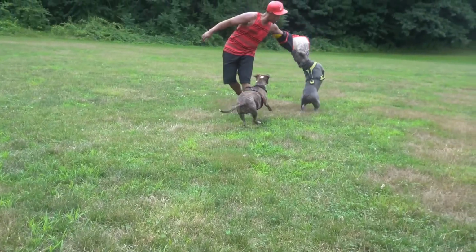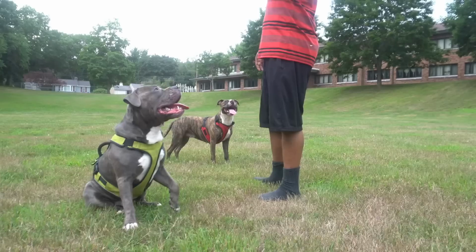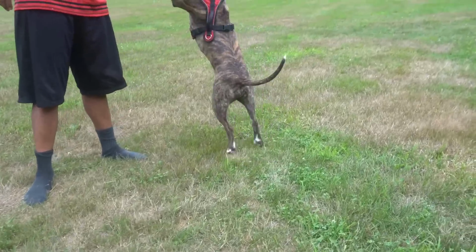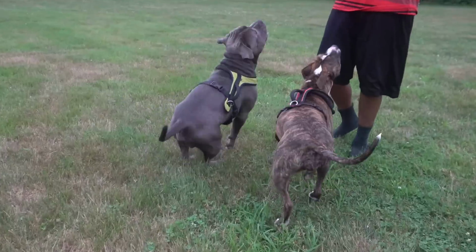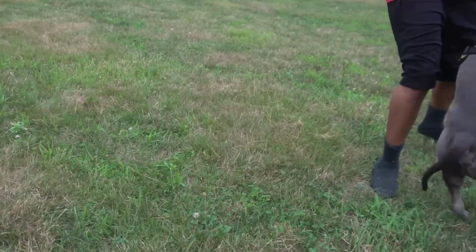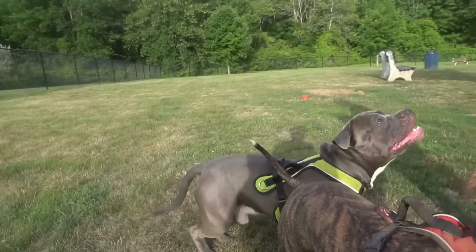Nymeria, she's very graceful. This girl can leap over things. She definitely jumps higher and is way more graceful with it. So I definitely have to give this one to her. So let's go ahead and give the American Pit Bull Terrier a point for this round.